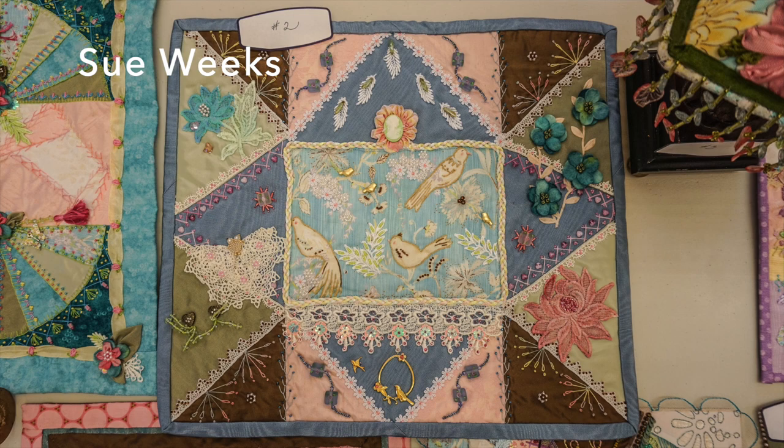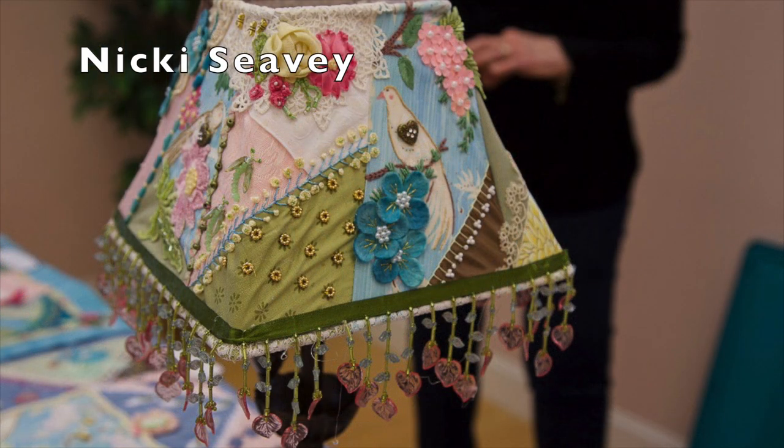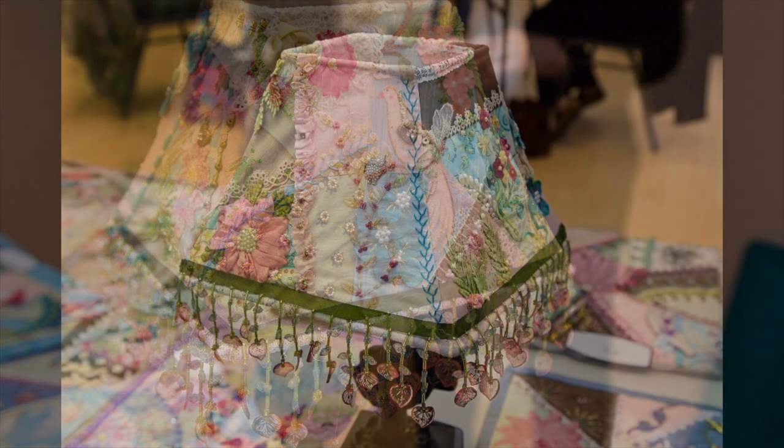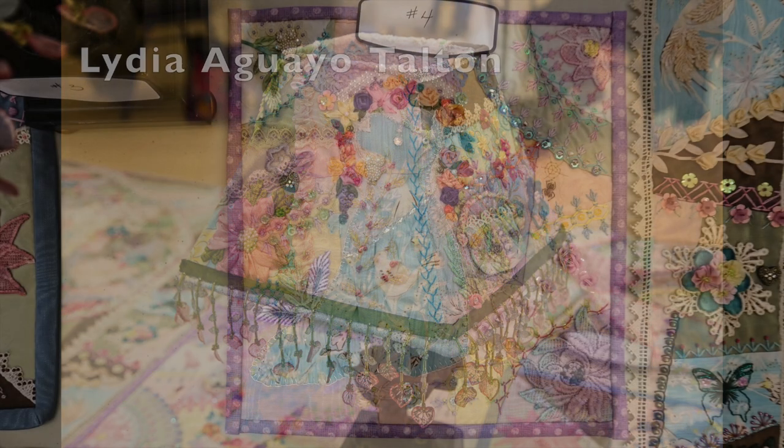A lovely project by Sue Weeks. She's got a great sense of graphic design. And Nikki Seavey was the creator of the lampshade. Just a really creative use of the kit. I loved the dimensionality of it. It was so much fun.